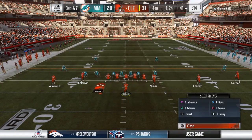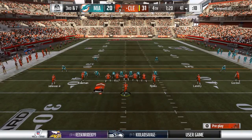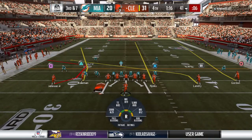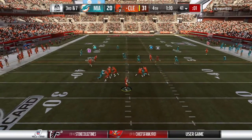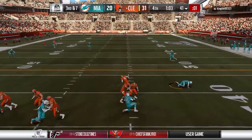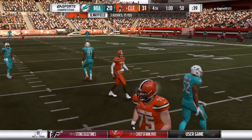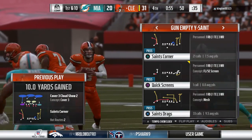Gone! From the shotgun, it's Mayfield. Fighting through pressure, escaping the pressure right, and avoids the contact by sliding. Ten yards is the pickup there, and that should just about put a bow on this one.